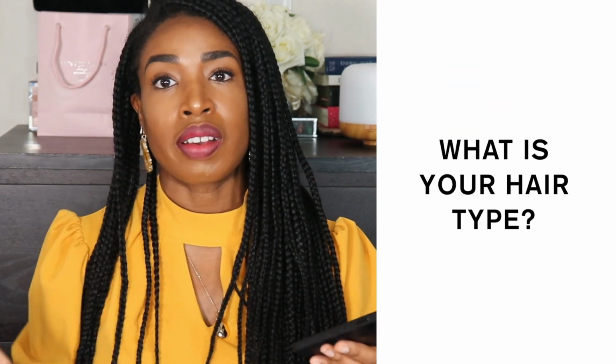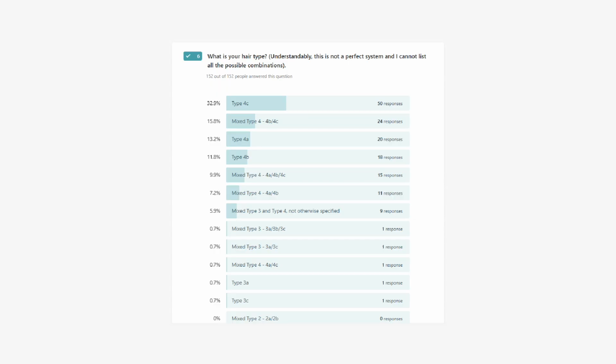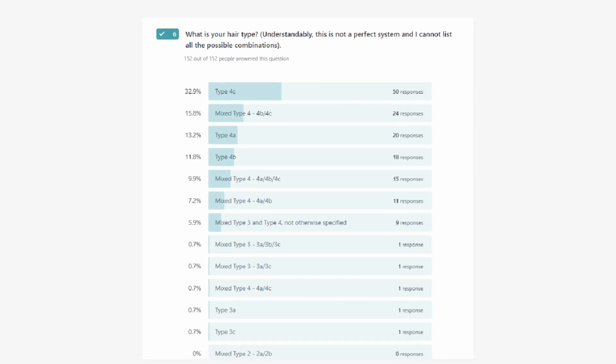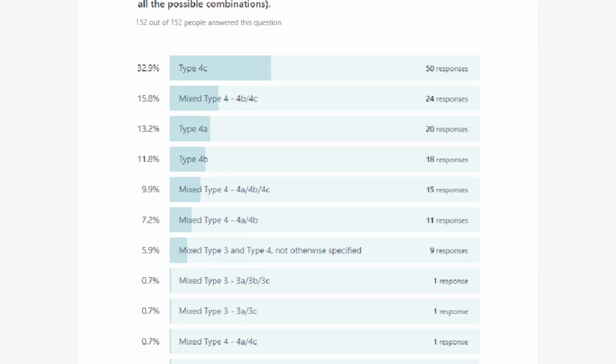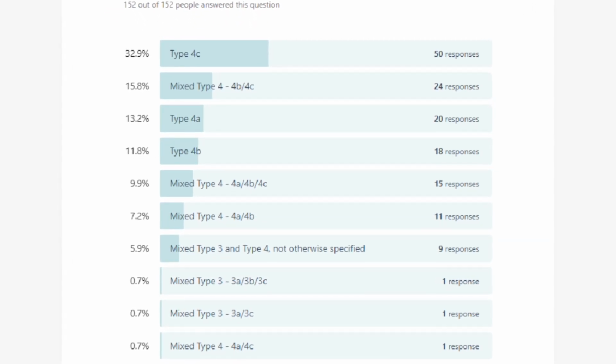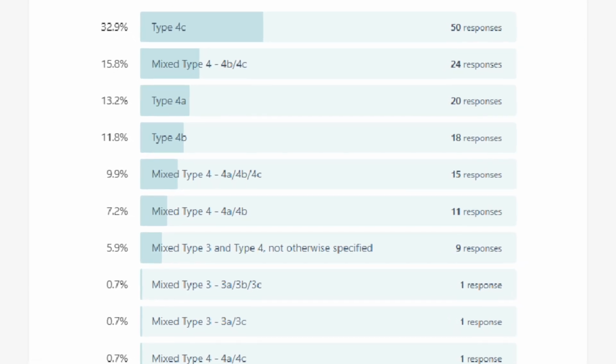As far as hair type, I asked what your hair type was, or what you considered your hair type to be. The majority of you are type 4 hair. The highest percentage is 33%, which was type 4C hair, followed by 15 or 16%, which is mixed type 4 hair. So that's awesome too. And then there are a bunch of other questions that I asked you.